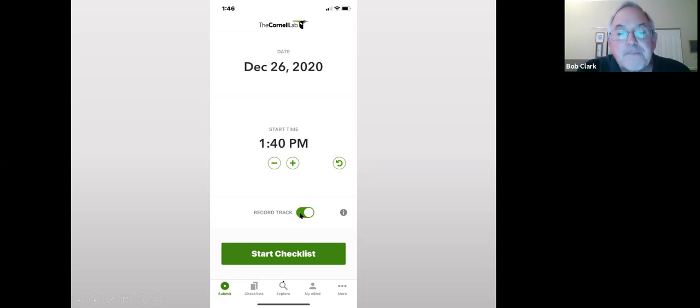Down here, record track. If you've got it tied in to the GPS, you can actually track where you're walking. So if you go through Carlton and it shows you the 3.5 miles you tracked to look for that Bachman sparrow. And when you see down below, there's some other features to this application. Checklists, you could check on there and you'd see some of your recent checklists. Explore, that gives you more information you can look into. But the first thing, chances are you're going to get on there and you want to start a checklist. So you click on that to begin with.